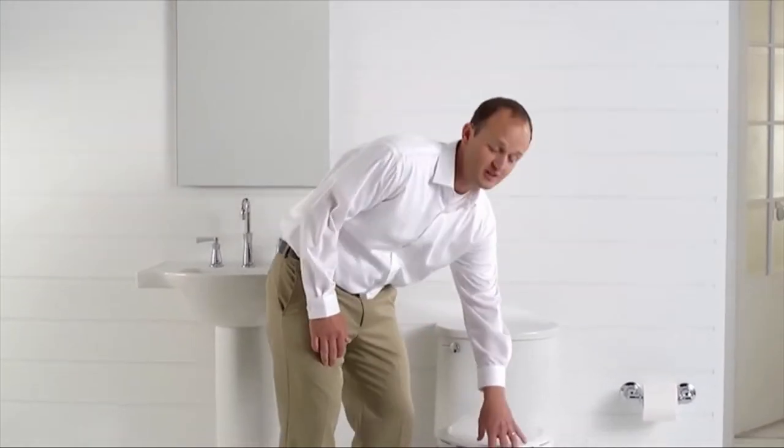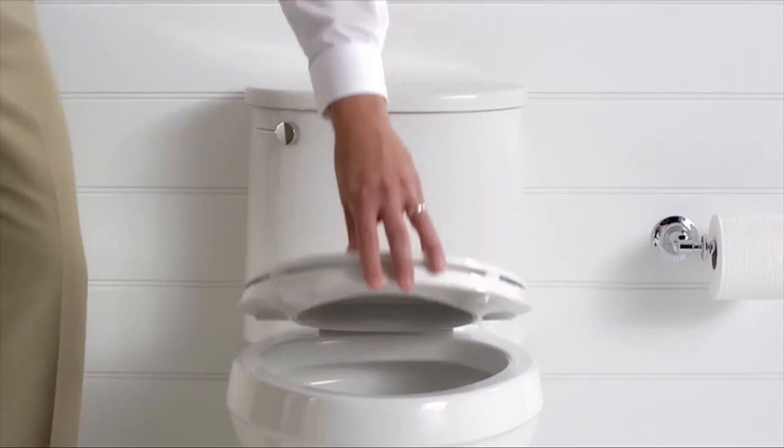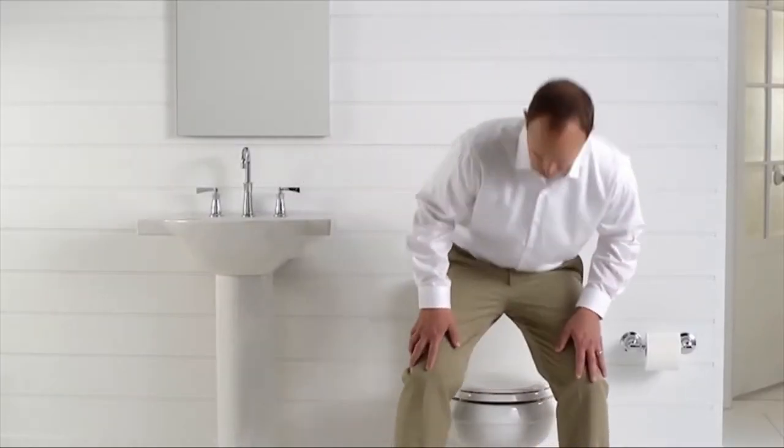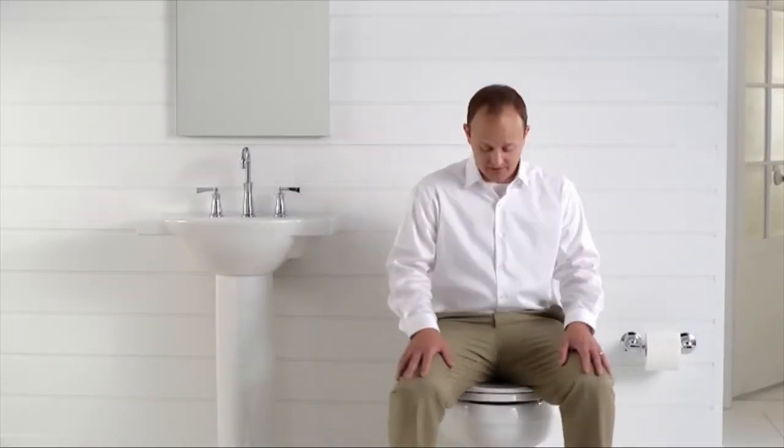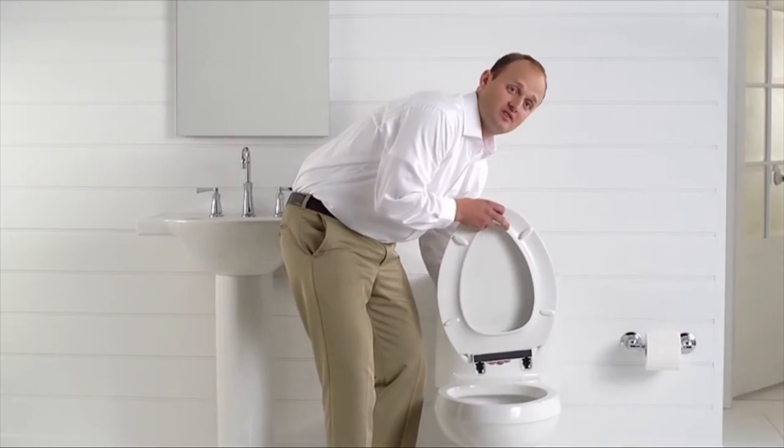The common issue with toilet seats is that the seat can shift from side to side, causing the seat to become loose over time. By adding grip-tight bumpers to the seat, we have solved this problem. You can see when sitting, the bumpers hold the seat securely in place and prevent the hinges from breaking. In fact, it's so effective, the seat does not have to be installed for it to work.